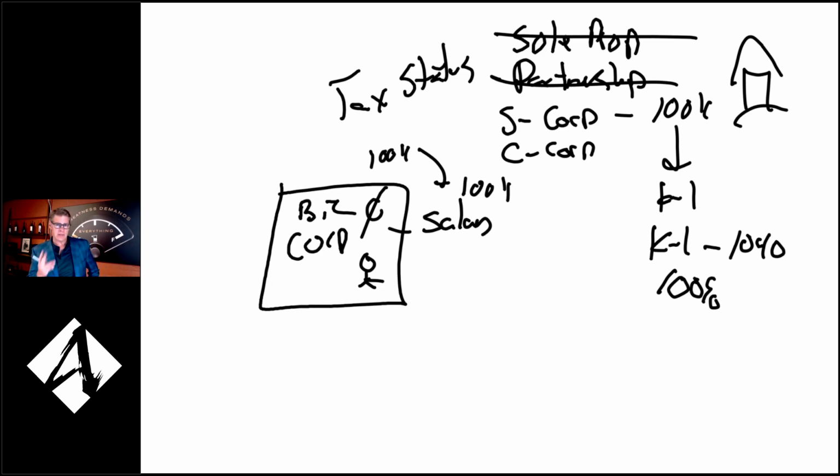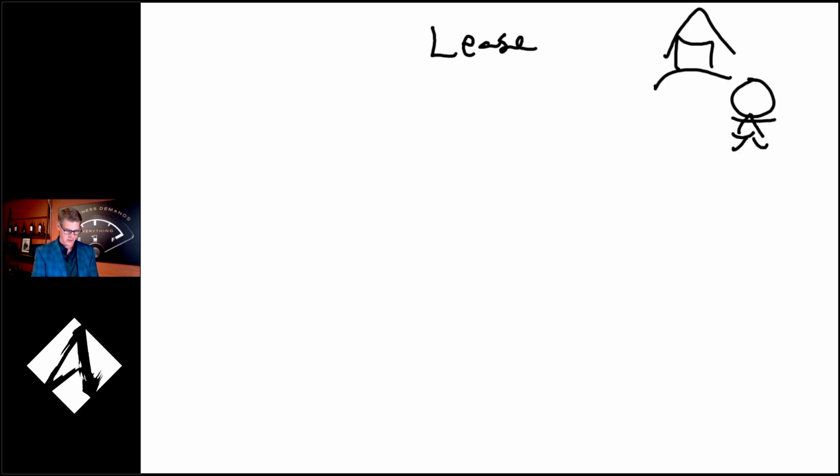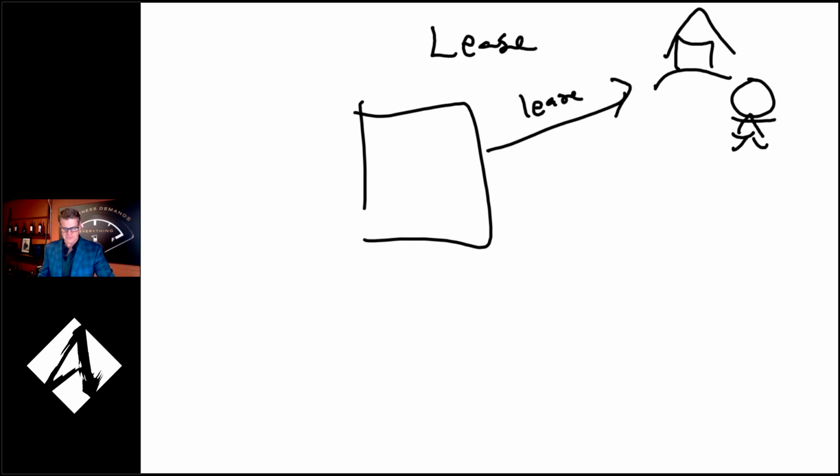Now, there's 2 methods here. One, let me erase the screen. One method is to lease property, right? So you don't own it yourself. You're going to go out and lease it from a third party. So here's this person over here. She has this property. You want to use it in your RAL. You're over here. So you're going to enter into a lease agreement, all right, for that property.